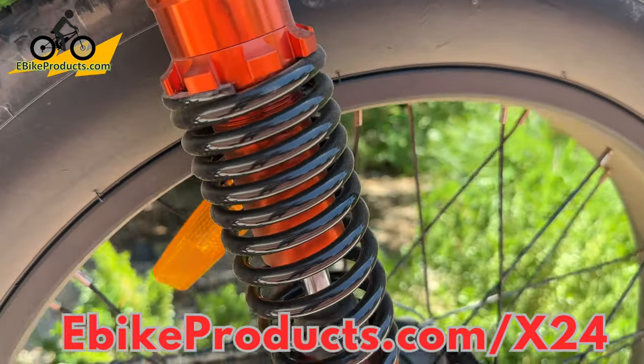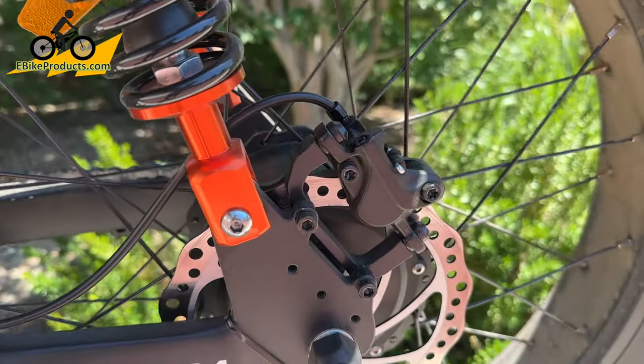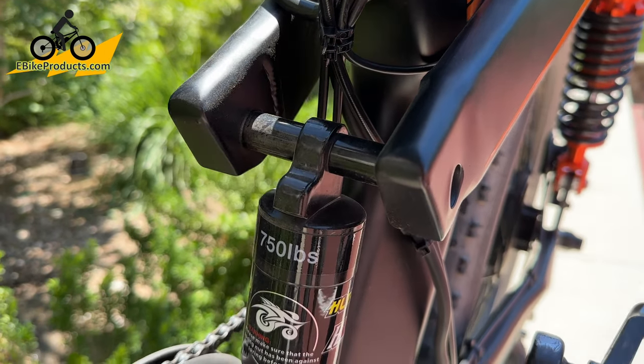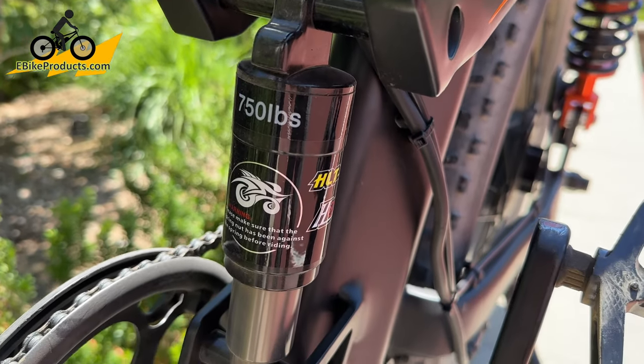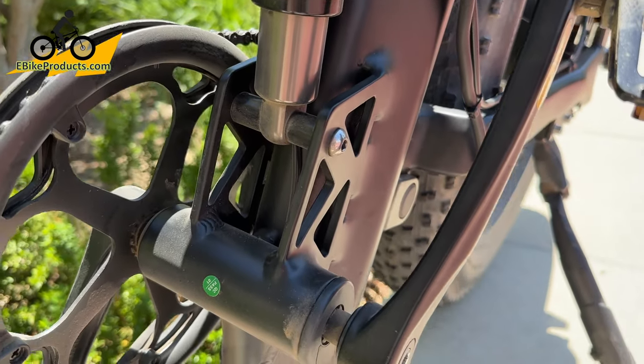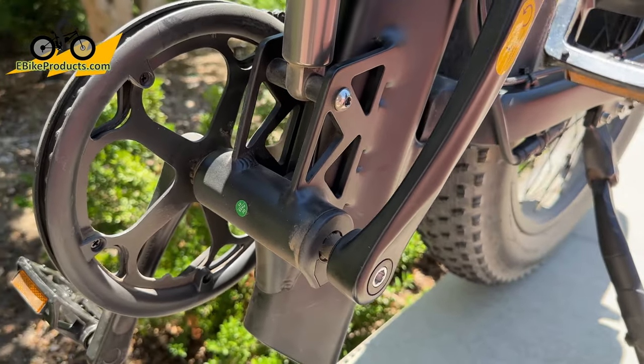And look at the back here, it's triple suspension. We have air shocks in the back, okay? And in the middle, we also have this mechanical spring-loaded shock. So that's your first and second shock. And in the front of this bike here, well, let's take a look.